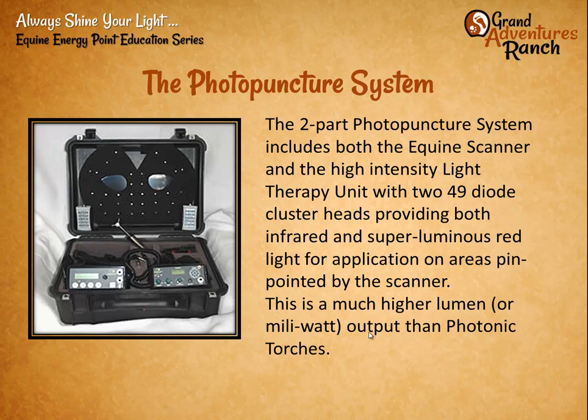So this differs from a photonic torch, which does a great job of putting red light on the area, or a laser, which puts red light into the area. This actually also pulses the tissue to stimulate ATP production, cellular repair, pain relief, etc. So it's more of a professional system than a photonic torch, which I love. I think they're great for the general horse owner that just wants a little bit of light to stimulate their horse. This is the professional level, okay?